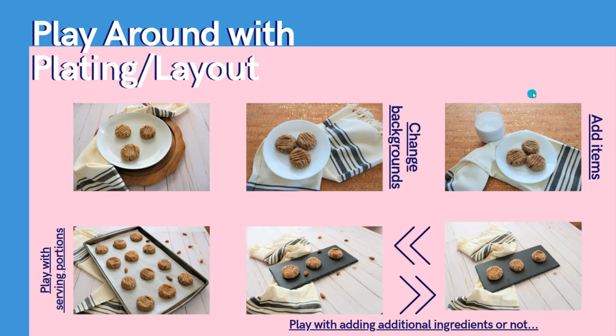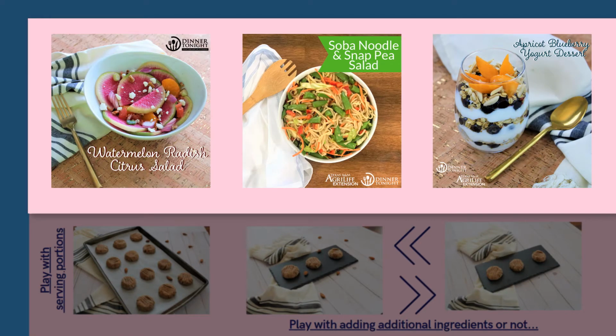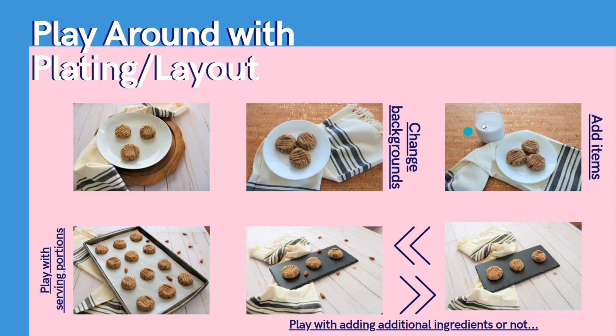But when I was taking these photos, I just wasn't feeling it. And then I thought, maybe I'll add milk. And you can do that. You can add other ingredients and other items into the mix. I usually add a utensil, like a fork. Again, I feel like I'm a pro with salads. I always have a fork. But play around. You can add a cup of milk. You can add a spoon, a fork, whatever is needed for your plate.